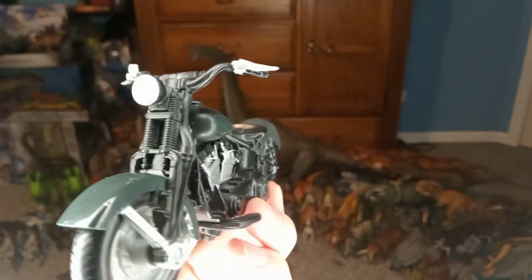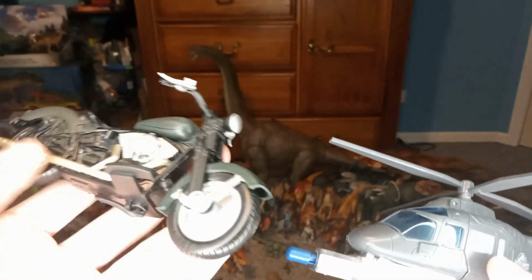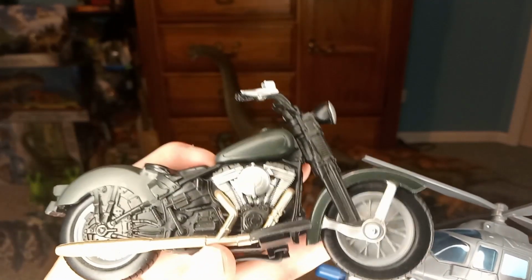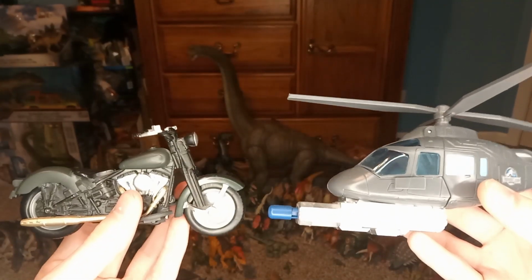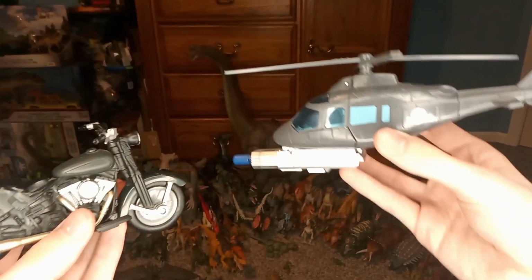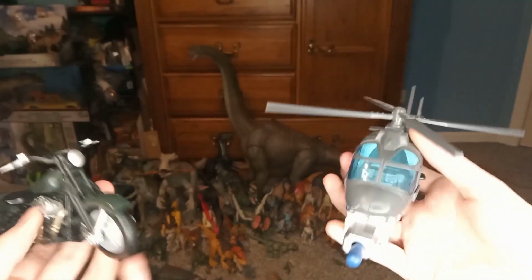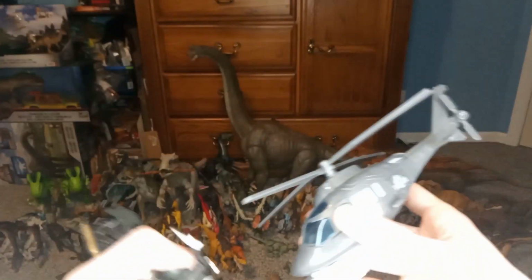Yes, it's literally just a reused Indiana Jones motorcycle figurine vehicle, which is fine because it actually has some pretty good sculpt work, but definitely not the motorcycle from Jurassic World. And then this helicopter, again, he gave up and did not care about scale whatsoever. But at least these things came with fun action features and had some playability to them, I suppose.